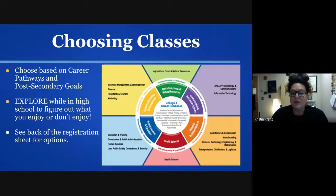Again, choose your classes based on careers you are considering. There are fun classes, and yes, classes that are fun are obviously nice to take as well. But if you're thinking about going into the medical field, take a science elective class to see if that's a good fit for you. If you're thinking about being a chef, take a cooking class to see if that would be the right fit for you. Explore now so that you don't have to figure things out after high school when you graduate.